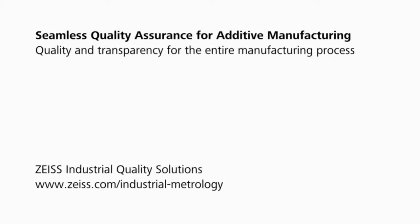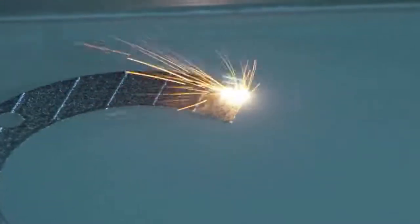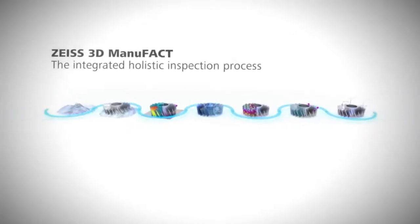We are using the measuring technology from ZEISS for additive manufacturing. For us, ZEISS is the only company with a holistic solution that can document the entire process chain. Industrial parts melted layer by layer from powder. 3D printing is revolutionizing manufacturing. But additive manufacturing also means big challenges for quality assurance. With ZEISS 3D Manufact, ZEISS offers a holistic quality control solution for every step of this production technology.